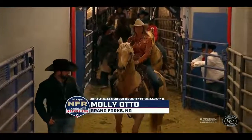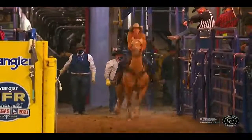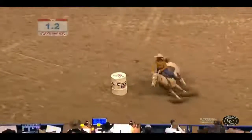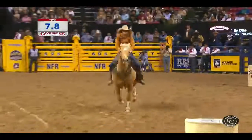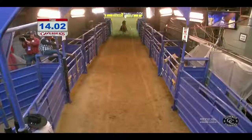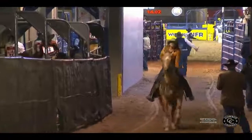Rooting for Molly Otto to get a check right here. Comes in from Grand Forks, North Dakota. Molly Otto's moved up into the ground. She made a horse change last night. She only has 2 really solid young horses, which can be tricky in this setup. But she's back on Chewy. Maybe gave a little bit too much room on that first barrel, but a beautiful second right there. Making around third. Nice run for Molly Otto. Can she get a check tonight? Her time 14.02. Might be a little bit off the pace down that line.